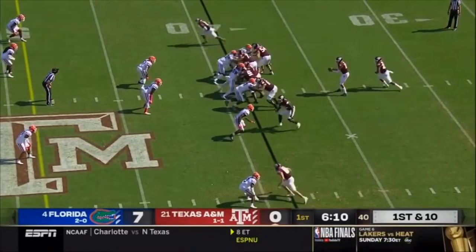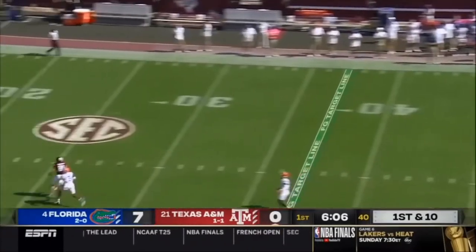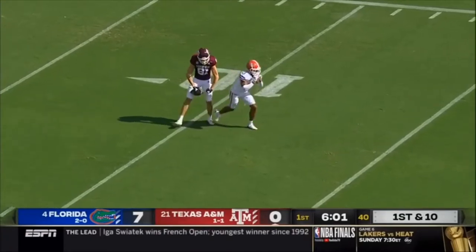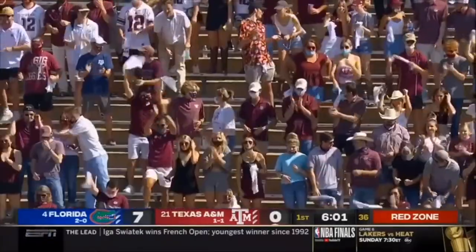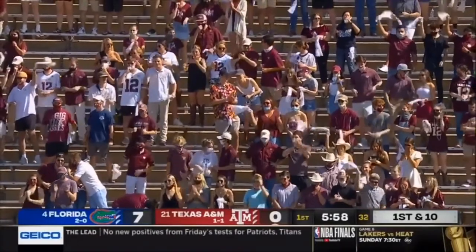Out of the pistol here on first down at the 39-yard line. Play fake for Mond. And taking a shot here. Inside the 20, it's caught. They get one of those big plays. Caleb Chapman with single coverage pulls it in for 48 yards. They've been waiting for that all year from Mond, and he finally delivers.